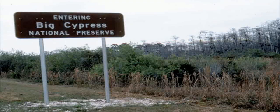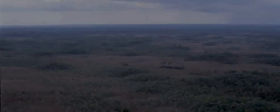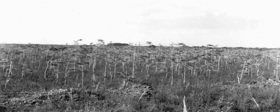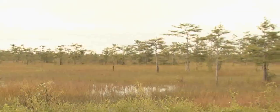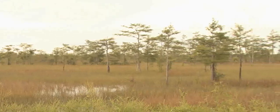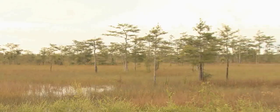Big Cypress National Preserve was created in 1974, but it was long considered an integral part of the greater Everglades ecosystem. When Everglades National Park was being considered for national park status in the 1920s, many wanted a large portion of the Big Cypress Swamp to be included. After much debate and compromise, the Big Cypress area was removed from what eventually became Everglades National Park.